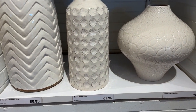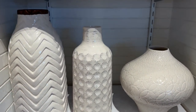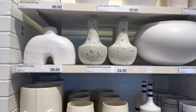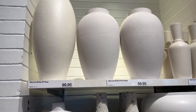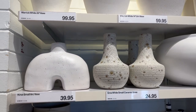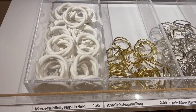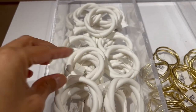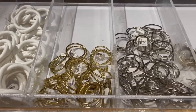Their vases right here, you can find this one at Home Goods or Tuesday Morning, guys. I see some of this over there at Tuesday Morning and Home Goods, especially those chevron prints. And here's their napkin ring collection. I actually have a few of them from Crate and Barrel, everyone.